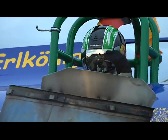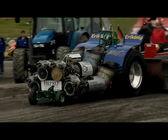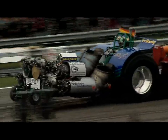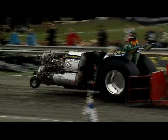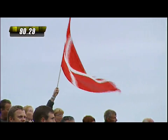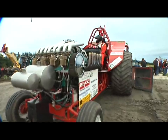Well, this makes it 3 in a row from Germany. Though Koenig uses Isotovs as well. The intake of 1 is covered as he's only allowed to use 3. They're all DV2s. And that was close, but not close enough. 90.29 for Matthias Vogelsang from Bielefeld. The Danish flag was flying there.